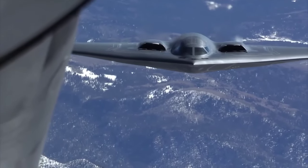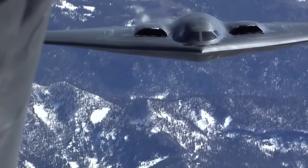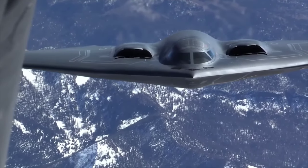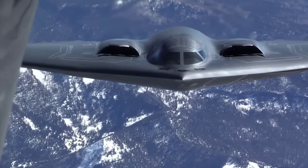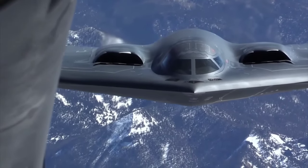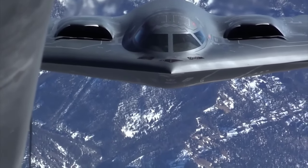On the ground at Whiteman Air Force Base, engineers and mission planners observe the flight through real-time data streams. Every movement of the aircraft is monitored and recorded. Maintenance crews stand by, ready to debrief and service the bomber the moment it returns. Back in the air, the pilots execute a high-altitude penetration maneuver.